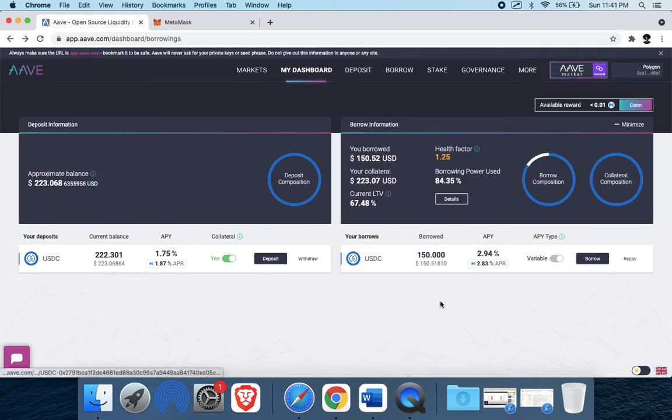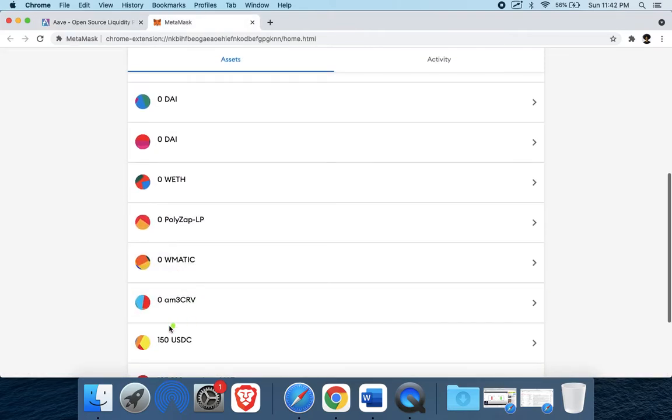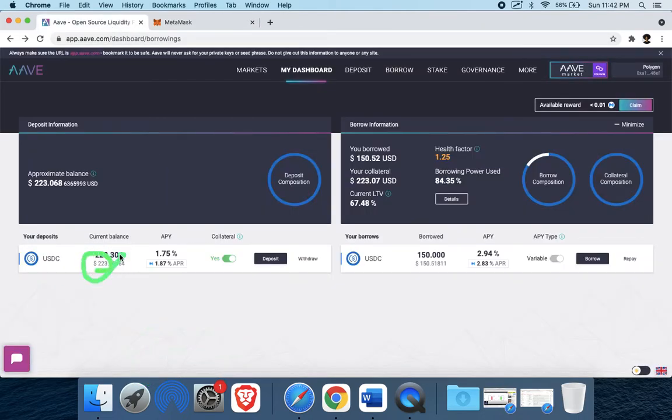That's pretty much it. I can repay the loan later when I want to. But now I've got this 150 USDC. Where is it? Which wallet is it in? It's in my Matic MetaMask. So if I go here, yeah, you can see 150 USDC here. So this is the borrowed amount. Earlier I had put all of it here, so all of it's there. Now it's a borrowed amount. So what can I do with this borrowed amount?